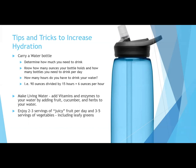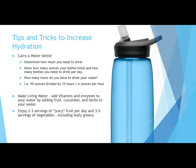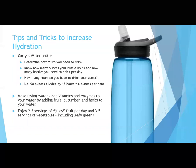And then you figure out how many bottles you need to drink a day. What I recommend is that you then determine how many hours you're going to be awake during the day on average. Then you want to stop drinking probably a couple hours before you go to bed. Take the remaining hours and divide that and come up with the number of ounces per hour that you want to drink, and you can mark that on your bottle. You can set a pitcher of water out on your counter at home if you're home on the weekend, and just have that as a constant reminder to help you to drink.